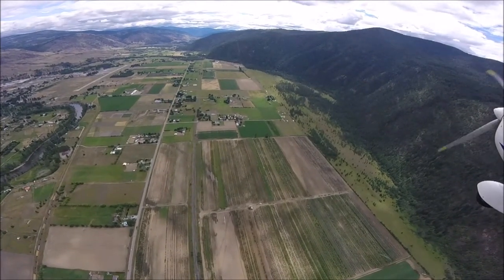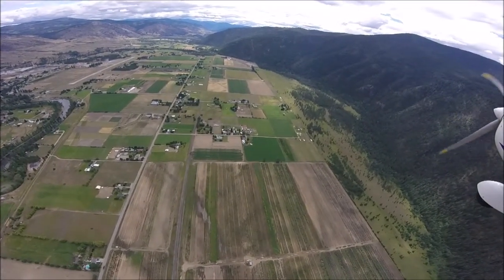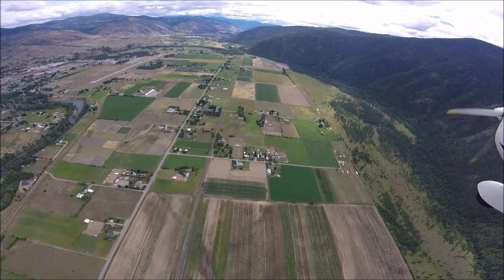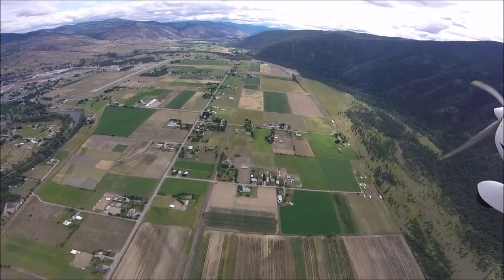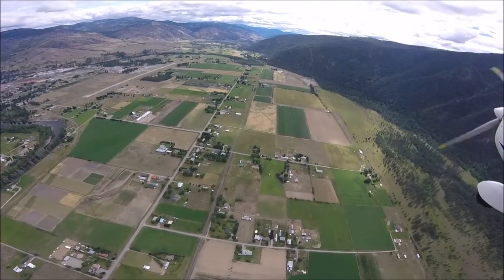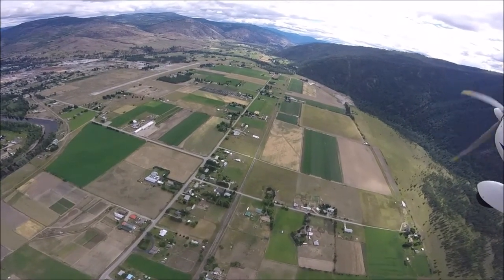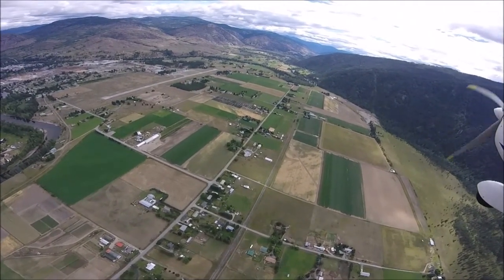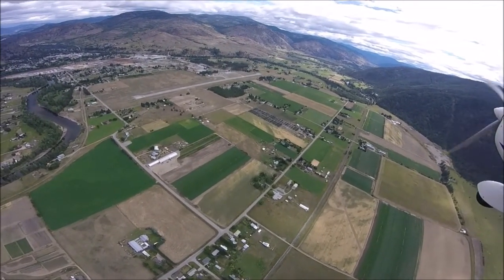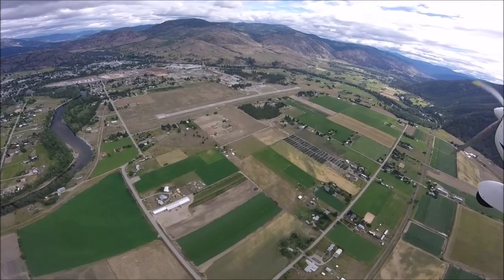Grand Forks is a little bit unusual because we're right along the U.S. border here. So the traffic pattern is right downwind for runway 25 or left downwind for 07. So if you fly over the airport, you can see the numbers at either end of the runway. And what that does is tell you the magnetic heading. So 07 would be 70 degrees, and 25 would be 250 degrees. They omit the last digit from the numbers, I guess.